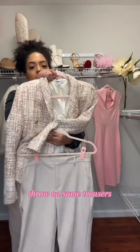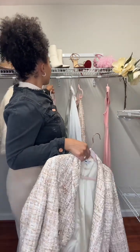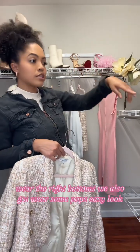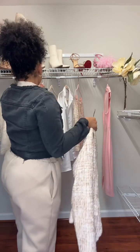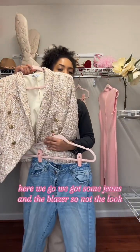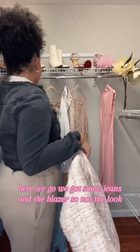Another thing we can do, we want to make it corporate. Throw on some trousers, put the blazer over it. We can wear some boots with that. Wear the red bottoms. We can also wear some pumps. Easy look. Make it casual, business casual. Here we go. We got some jeans and the blazer. It's another look.